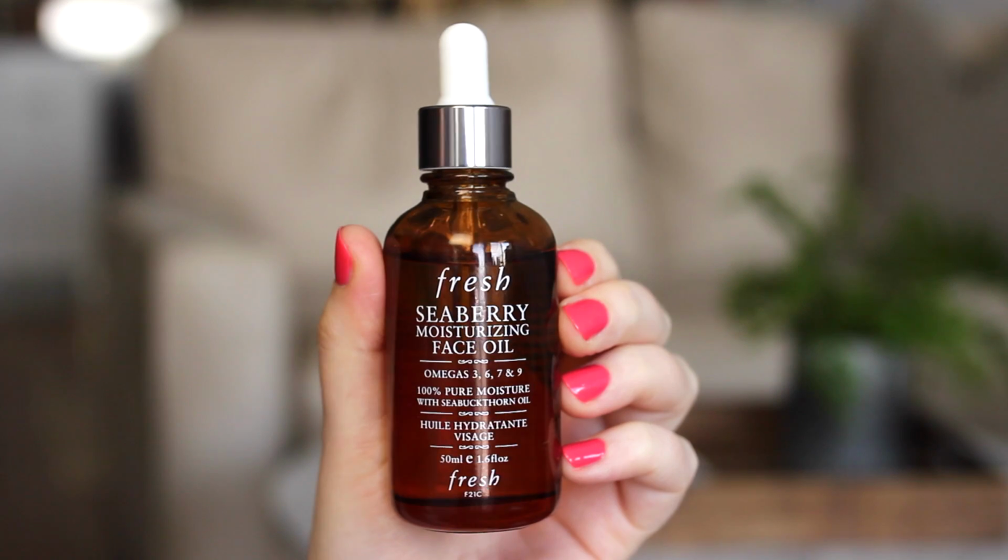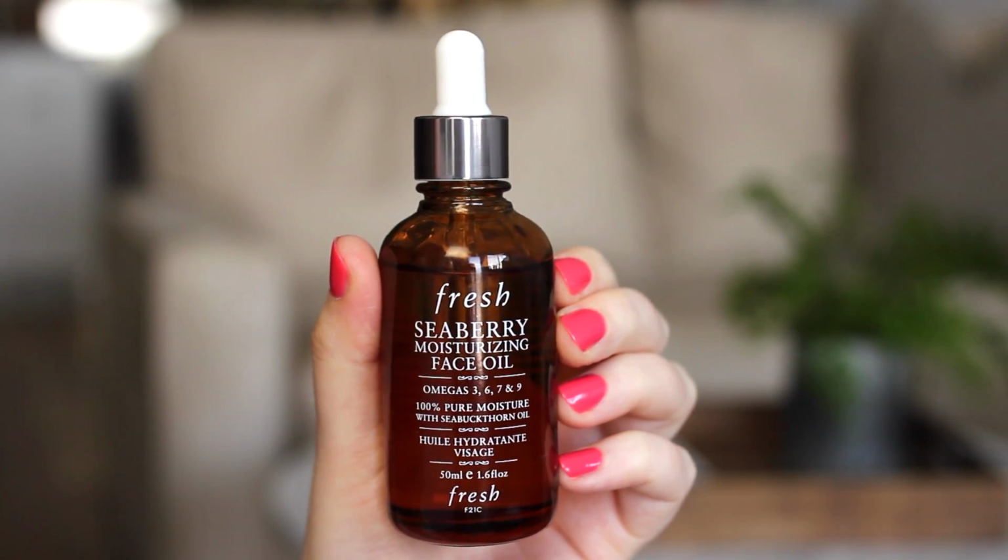I just feel like a goddess when I use this, and it smells so good. Like, I don't know what this exact scent is, but I'm pretty sure it's just spa. It's supposed to be really good for your skin. It has omegas 3, 6, 7, and 9 in it, and so far I'm really loving it.